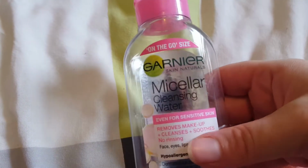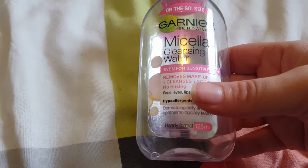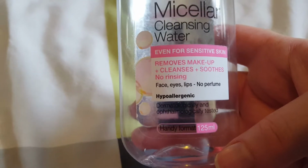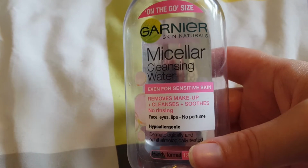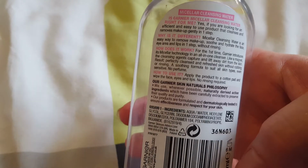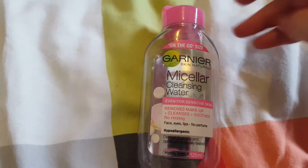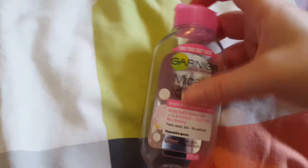Next, we've got this Garnier Micellar Cleansing Water, the on-the-go size. I don't know why it's an on-the-go size, because it's not good for travelling, because it's just 25 mils above the travelling limit, which is kind of annoying. Yeah, it was alright. I used it for sort of double cleansing, and yeah, it's not fantastic. It's good. There's plenty of products out there that are similar. However, it is really affordable as well. So for the price, it's quite good.